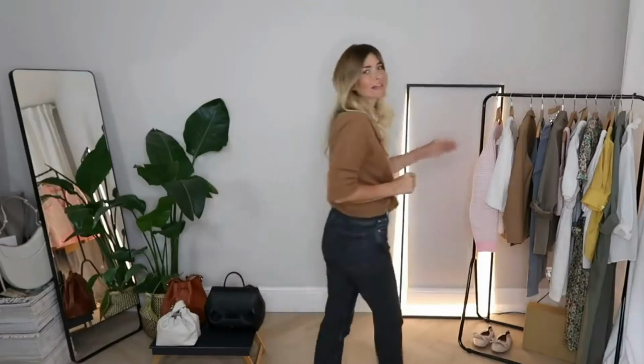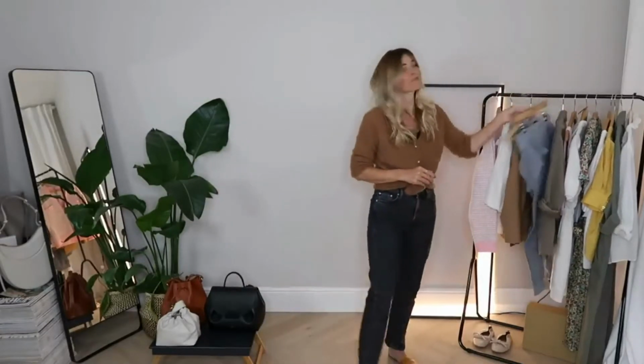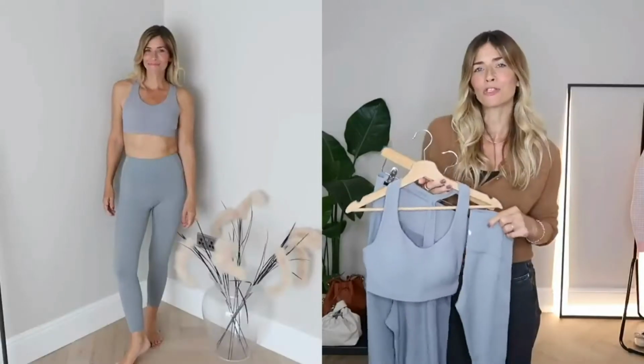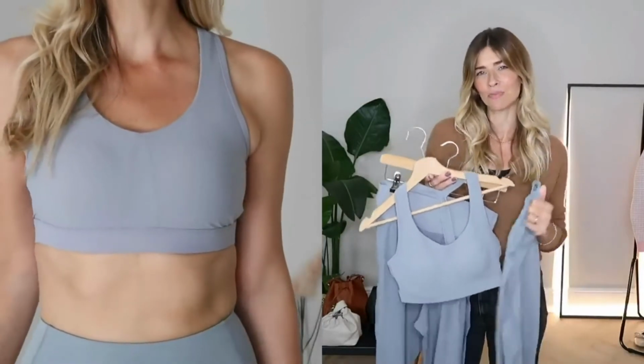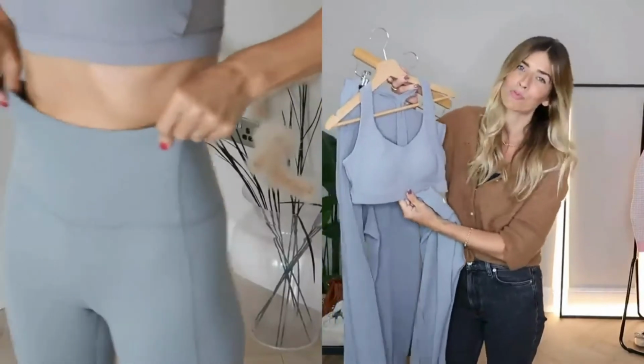Now, not only do NEIWAI have a beautiful collection of really comfortable lingerie, they've got loungewear, daywear, but they also have a fantastic range of activewear as well. So I very gladly chose a couple of pieces from that collection too. So I went for the Sculpt full-length leggings in this lovely blue shade that they call Monument, and then the matching sports bra as well.